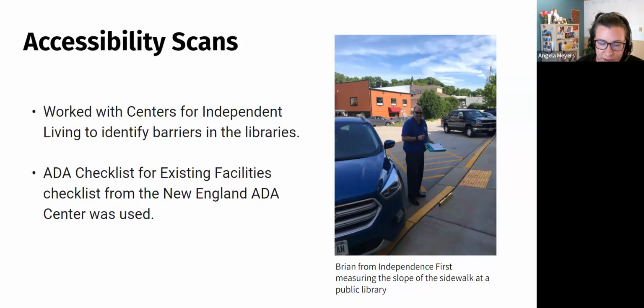Some scans would take a few hours and others up to 8 hours. It all depends on the size of the library, if the library underwent any renovations or additions, how many restrooms there were, and the age of the building. The PDF reports that were generated from the accessibility scans include a picture of the barrier, a text description of the barrier, which section of the 2010 ADA standards it related to, and any recommendations. Pictured here on the slide is Brian from Independence First, which is one of our independent living centers and is located in Milwaukee.